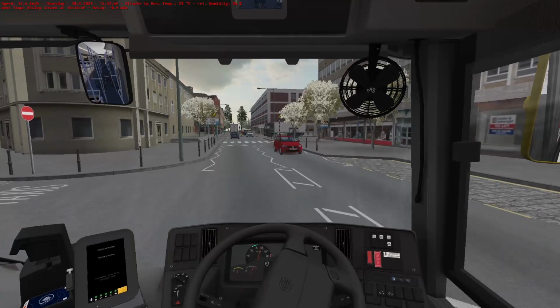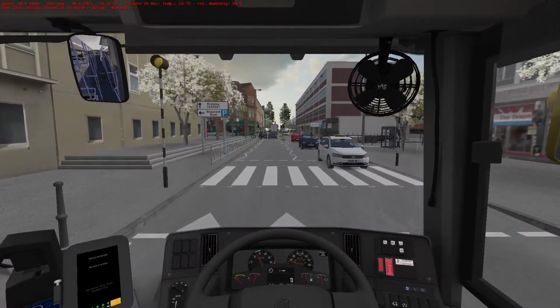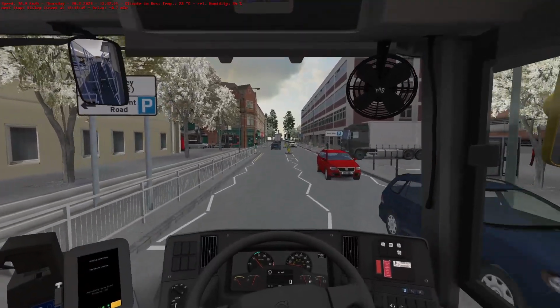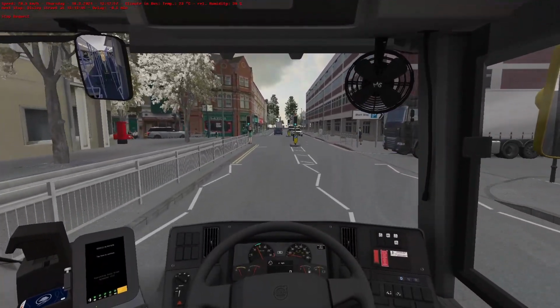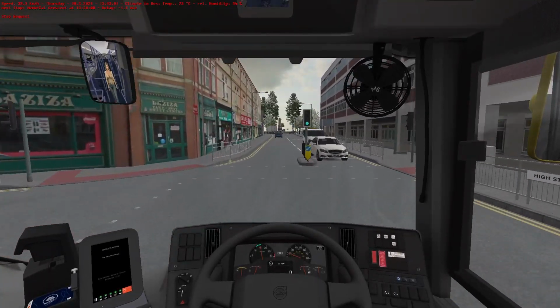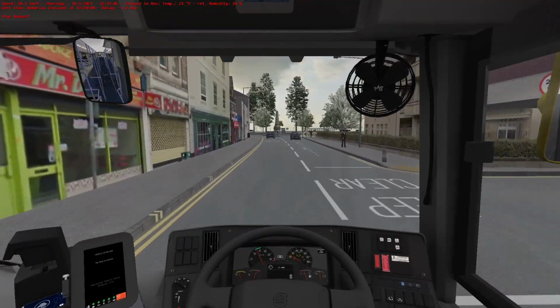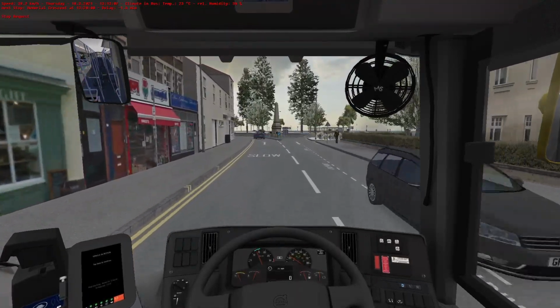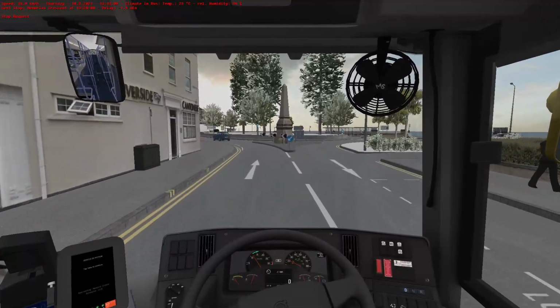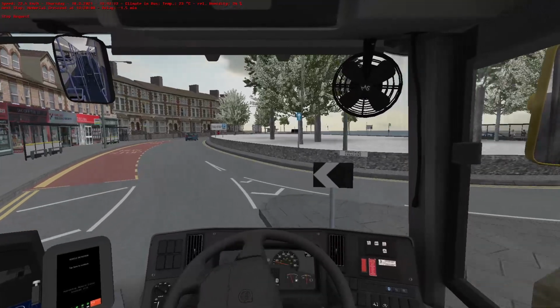Now straight through to Memorial Crescent, isn't it? I can never get these speed bumps right. See, even now, that feels a little bit fast. Or maybe that's about right for that speed bump. I never quite know what speed to go over them at. Obviously there's no 122s today with it being winter.